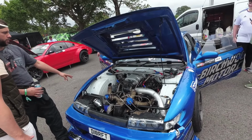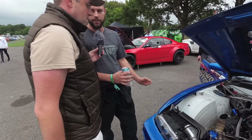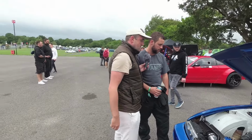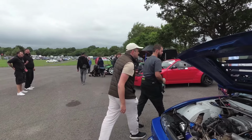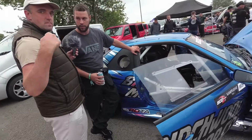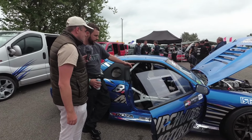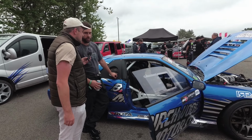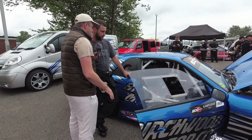With the bodywork, all the wheel arches are cut out to allow extra clearance for when the wheel's on steering lock. Obviously, otherwise it'd catch, so you need more clearance there. And can you tell us a bit about the inside? What's happening inside the car? Inside, obviously, it's got full roll cage, Samson's shifter, hydraulic handbrake, and then literally everything else is stripped out, obviously to save weight.